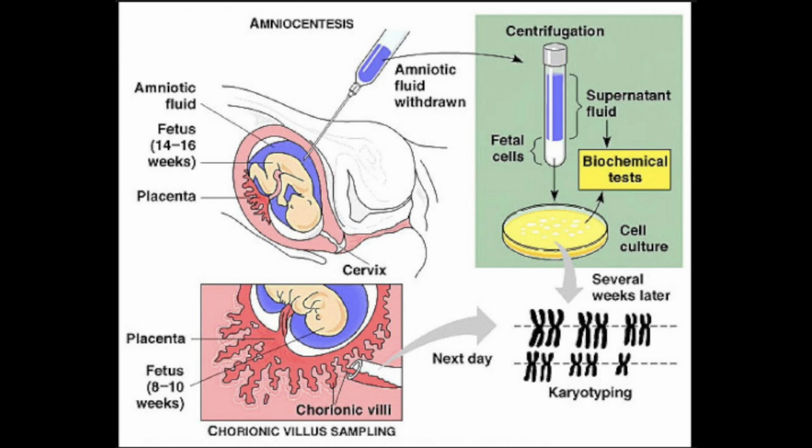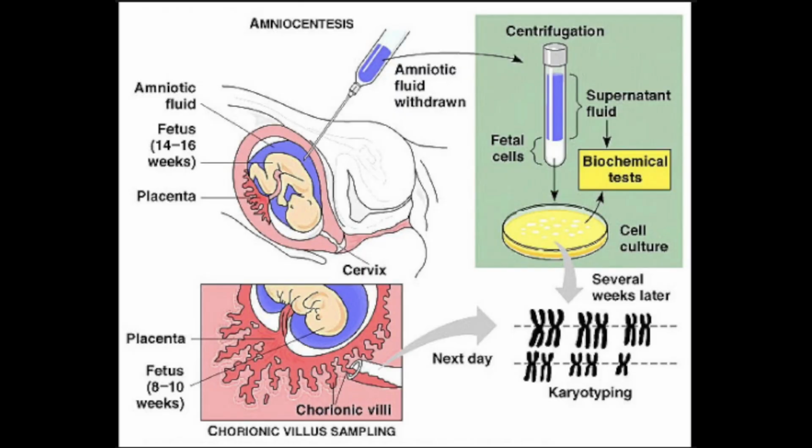So there is the baby inside the placenta, and then there is the womb or the uterus. The placenta is connected to the womb by some villi, or tube-like things. I'm going to show you a picture, hopefully I can find one to illustrate this. But whatever links the placenta to the uterus is what is being tested during chorionic villi sampling.